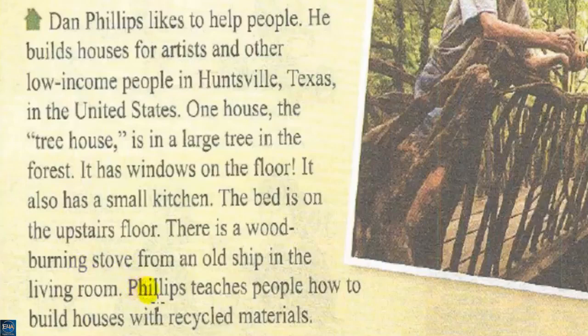Does Phillips build his houses from new materials? From new materials? No, he doesn't. He uses recycled materials to build houses.